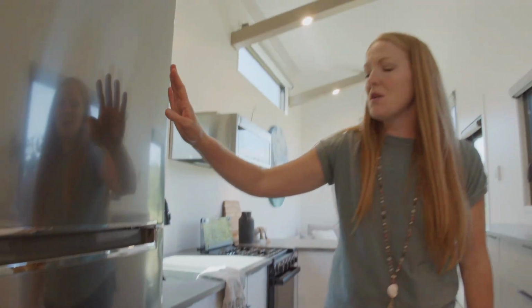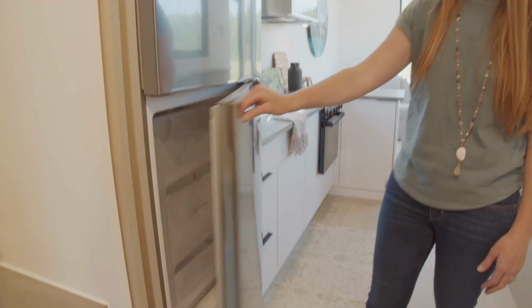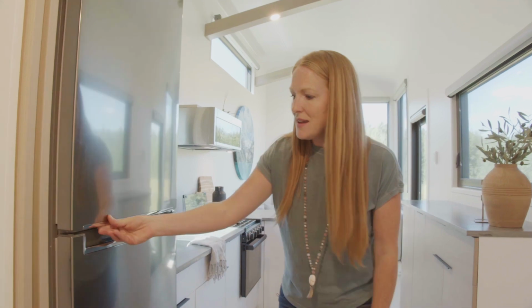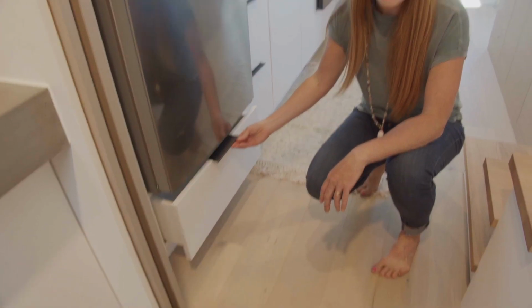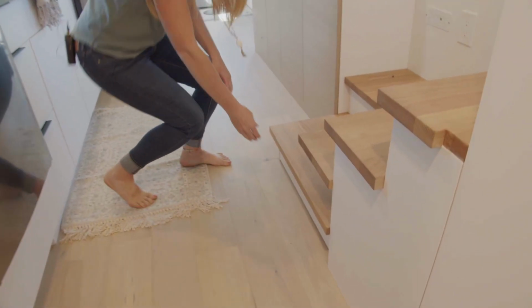This is a wonderful sized fridge. A full life can fit in here. We've got the freezer on the bottom and the fridge on the top, and then the fridge is up over the wheel well, so that allows us to maximize the space for a little bit extra storage under there, and a little bit of hidden storage even underneath this staircase here.